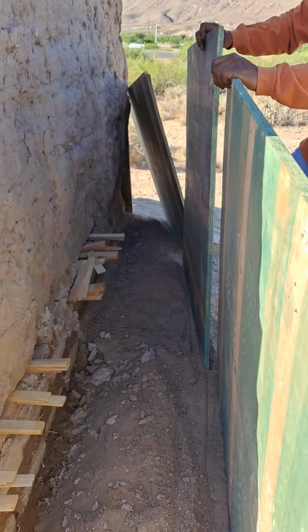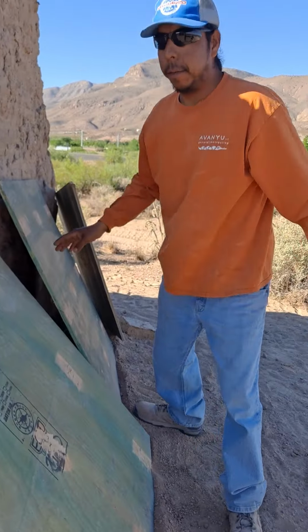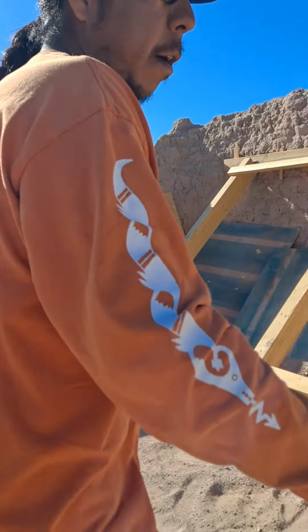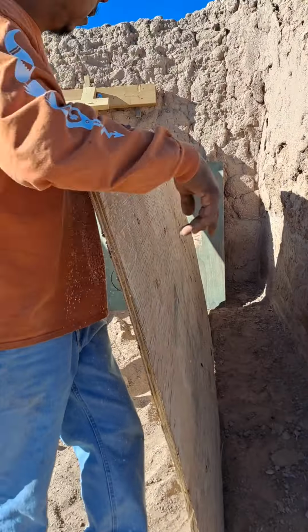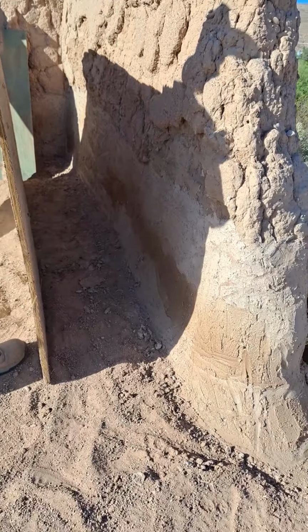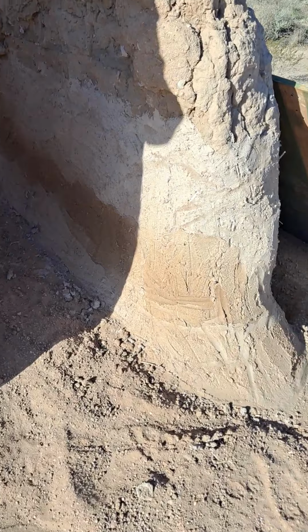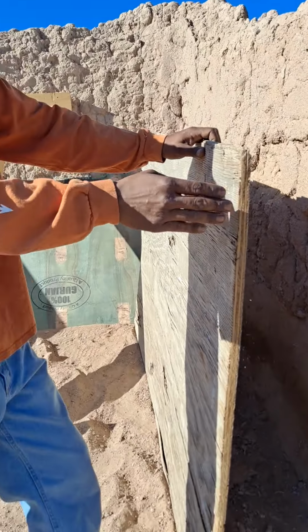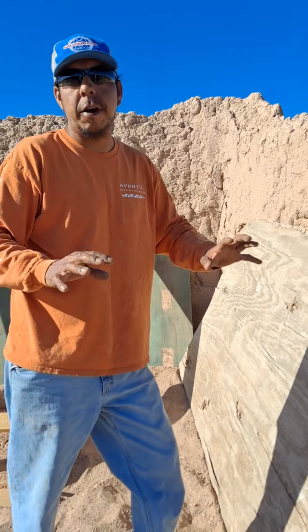Wow. We have this other shoring up, where we put it the other day. This is pretty much ready to come off. We've done a second coat of mud plaster. And why are these covering? We have these covering so we can slow the dry process down.